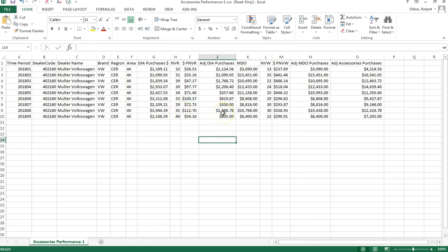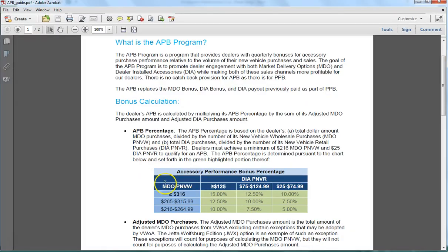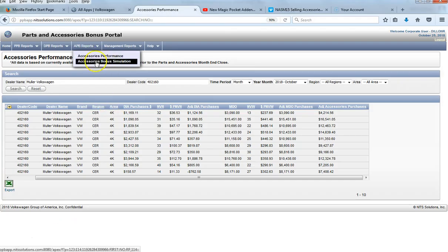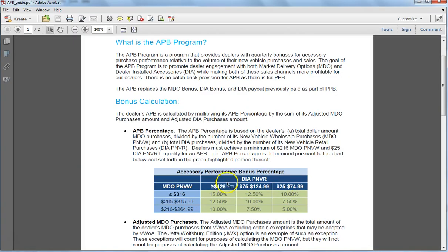But now let's say we commit to it. We want to earn that full 15% APB. Let's see what we need to do that. So let's go into the accessories bonus simulator. This will show you what purchases you need to make sure you hit the maximum bonus that you want to earn.